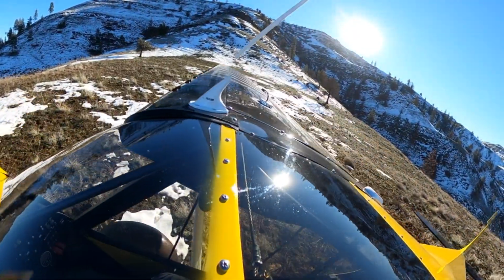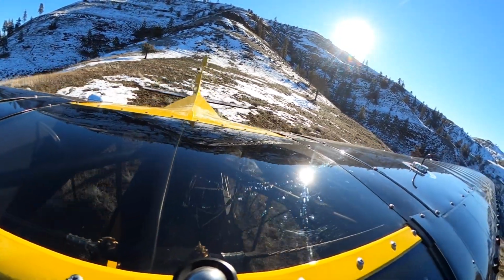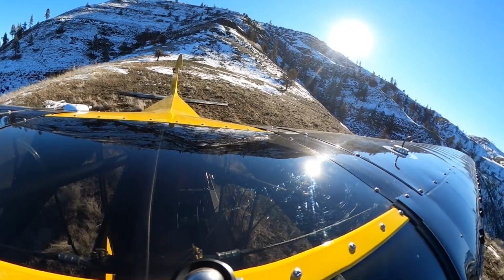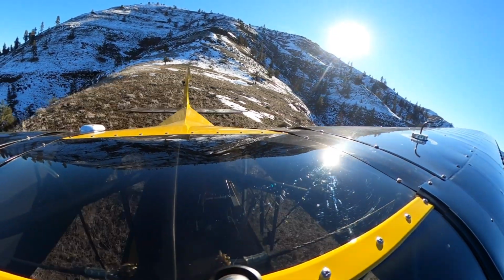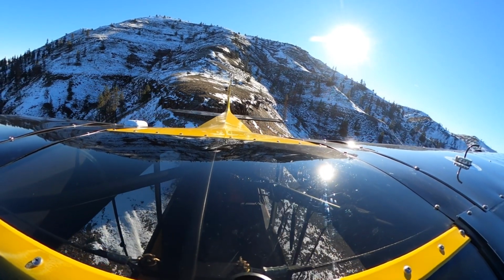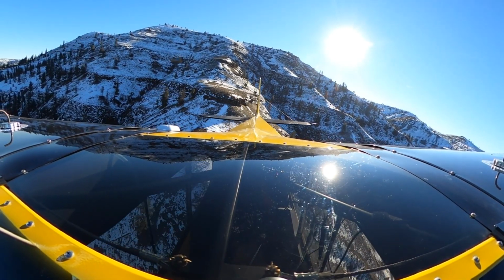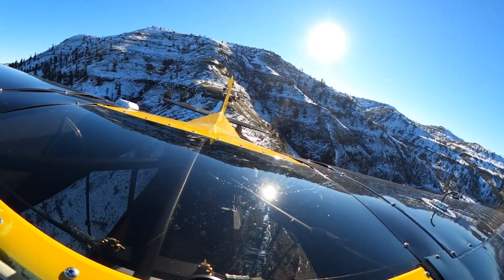I don't adjust the trim at this point. It's not necessary. I'll actually put a little bit of brake pressure on, pick up the tail with power, and then release brakes and roll. Sometimes I just kind of hit the brakes to bring the tail up and then roll immediately.